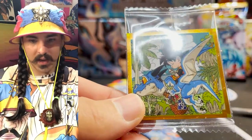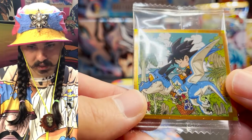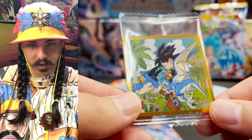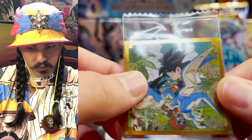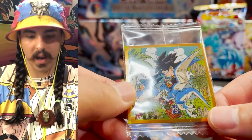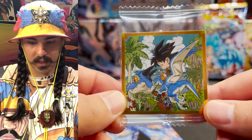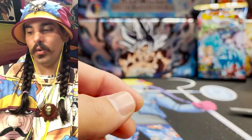Is this Goten? Is this Goten on his version of Icarus? What is going on here? I have never seen this art. I have no idea what's going on with it. Wow, number 24. Very, very cool art. It looks like Goten with a dragon radar on like his version of Icarus. Maybe there's a new Hire dragon, who knows?